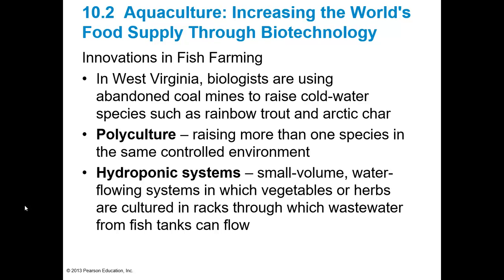And then there are also hydroponic systems, where this is for recovery. Fish produce a lot of wastewater, and so if you want to recover the water, then you take the wastewater from aquaculture, subject it to hydroponics, and then you have flowers and vegetables, things like that, growing hydroponically that use and treat the wastewater, and then it can be recycled back when it's clean. So it's like a small wetland.